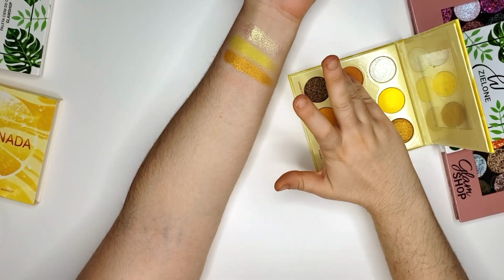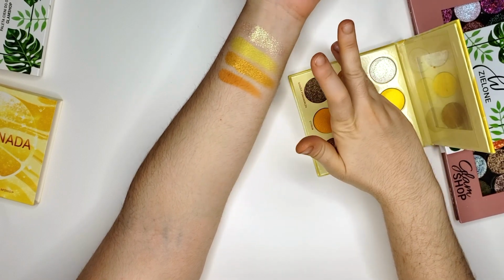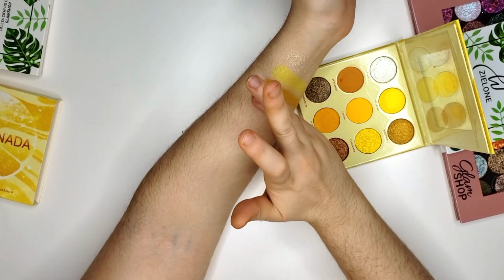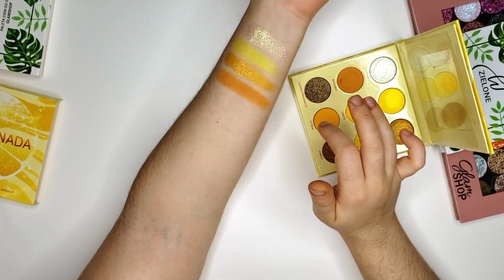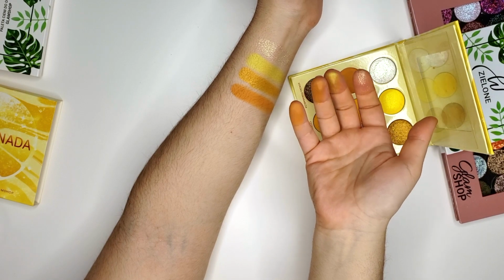They swatch really, really well. Next color is Bergamot. This is a matte. You can see that these colors have a kick up, but it's extremely pigmented, and this is a very gorgeous color. And this is how they look on my fingers after the swatch.